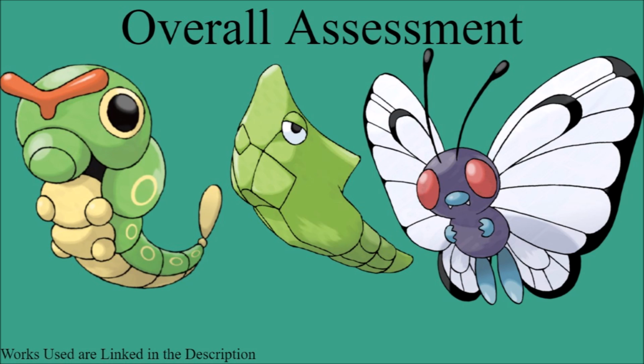So now it is time for the overall assessment for the Butterfree line in terms of the entire Pokemon world. This one, in comparison to the Kanto starters, has a lot more of a range in terms of where it could be, but I still think I know where it generally is going to be. So yeah, overall the Butterfree line is least concern.